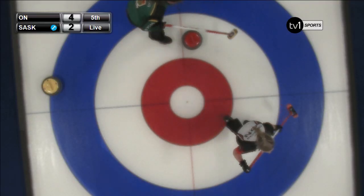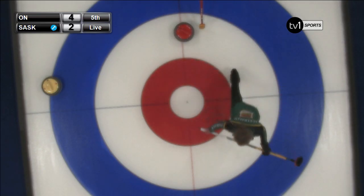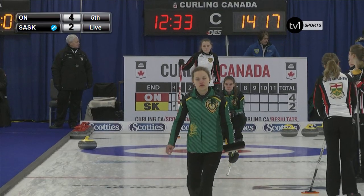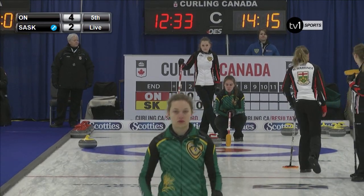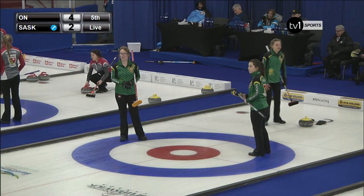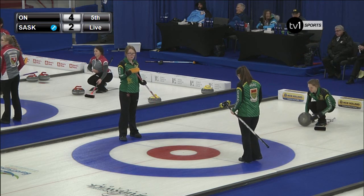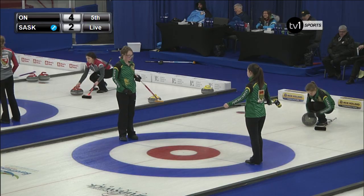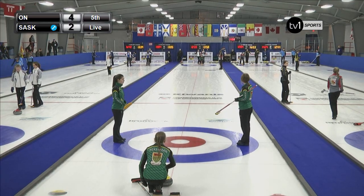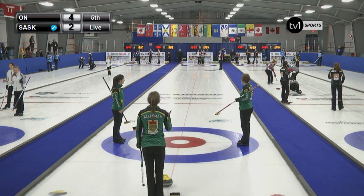Excellent shot. She did what she had to do. She makes Saskatchewan have to make a play on that rock. So now Saskatchewan has a nose hit for a deuce. Yep. And again, as the end started out, their whole game plan was to blanket, and now the opportunity arises, and they're going to hopefully get their deuce, and they'll be tied up. Yep. Lots of positives for both teams here, even though we had that one jam. Both teams played this end really well.